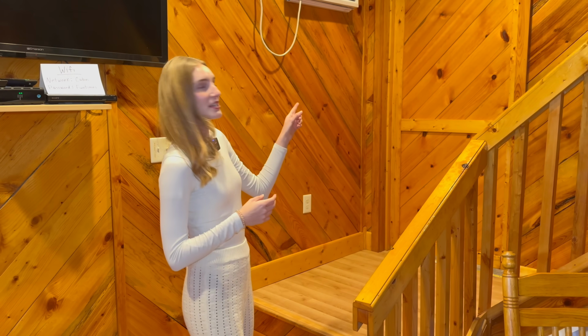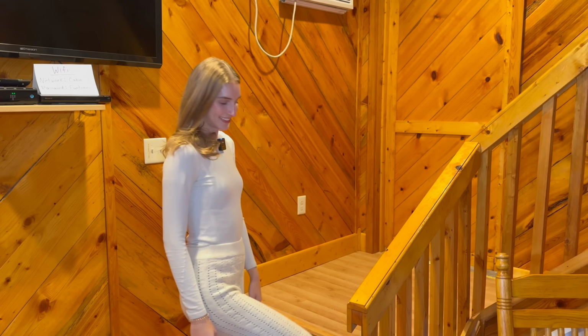This cabin has 3 bedrooms and 2 bathrooms, and I'm going to show you guys these rooms right now. To get to the other rooms, you have to walk up these stairs, the staircase, and this house has 3 bedrooms and 2 bathrooms. But this bathroom is right here, so let's go ahead and check it out.